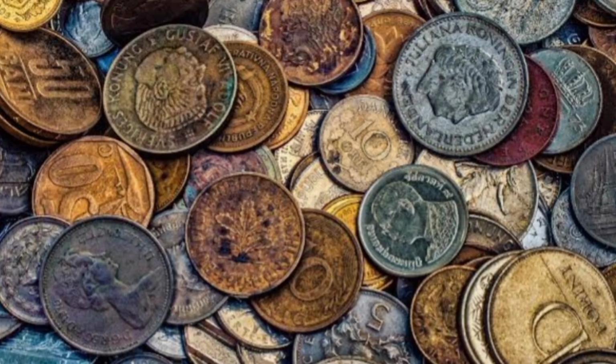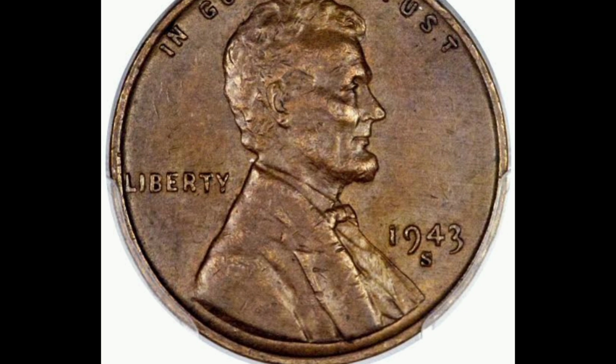Pay close attention to the portrait's eyes, ears, mouth, and chin, looking for signs of doubling. Be sure to look at the rim, too, watching for anything abnormal. Be careful as you check each coin.